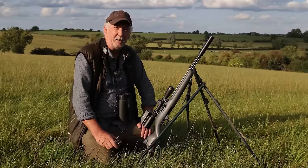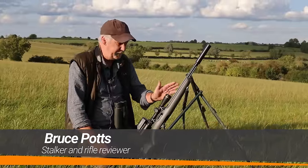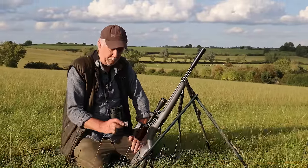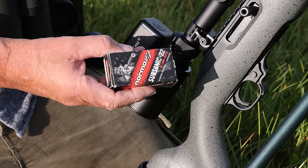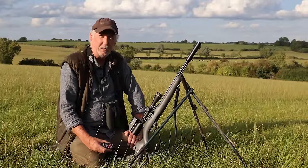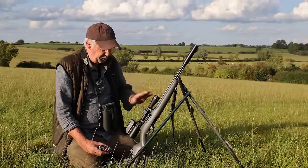Well, we're down on the farm today. It's a nice evening, and we've got the new Ruger Competition 10/22 semi-auto on test, and we're primarily after rabbits tonight, so that'll be interesting. We sighted it in earlier with the Norma Subsonic .22. They're fantastically accurate at 50 yards in the Ruger 10/22. We're getting minute groups, which is fantastic. So we sighted it at 50 yards.